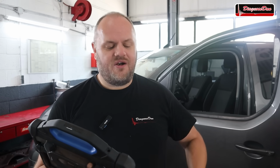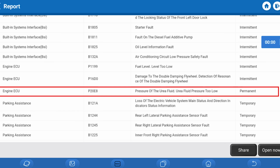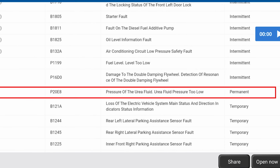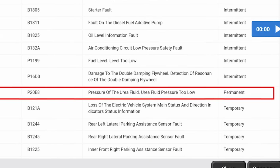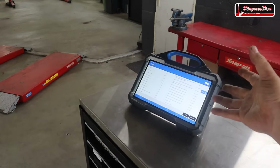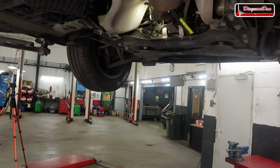Hold on. Oh, this is so annoying. I got this scan tool with a very big screen and I can't even read it anymore. It's the P20E8, pressure of the urea fluid pressure too low. That P20E8 code is actually quite a common fault code on these vehicles.